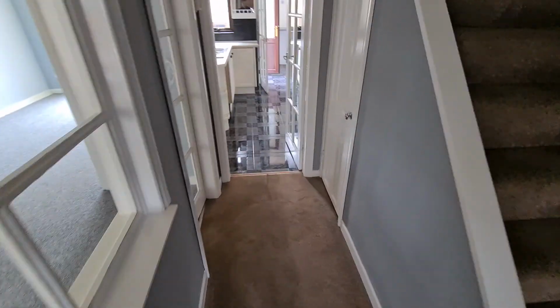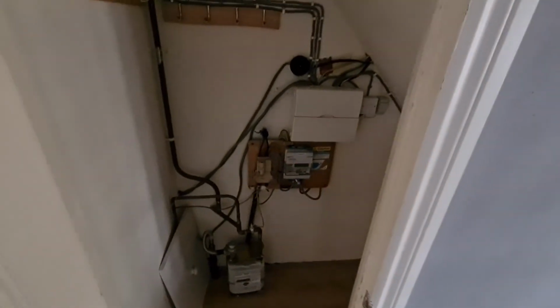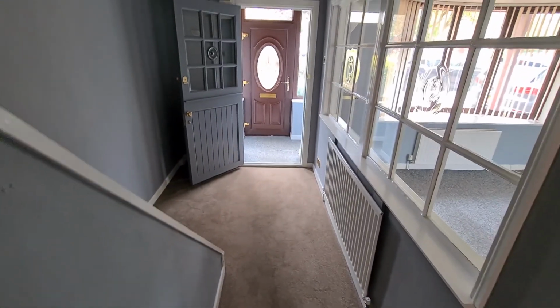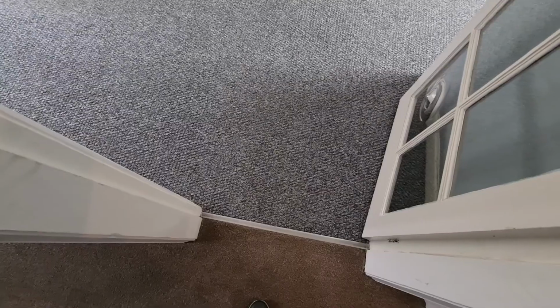And one thing that we do here at Pure Properties is do open doors, because it's quite important that you guys can see where the meters are and things like that. Just so you know as well, this property is vacant, as you can probably tell so far, so it's ready to move straight into, which is a nice point.